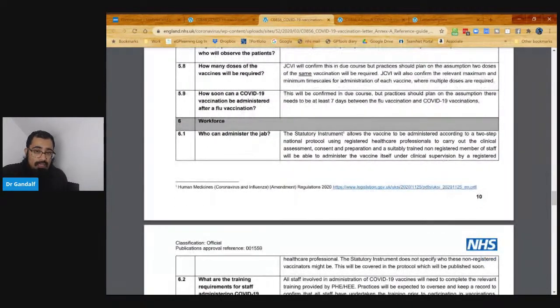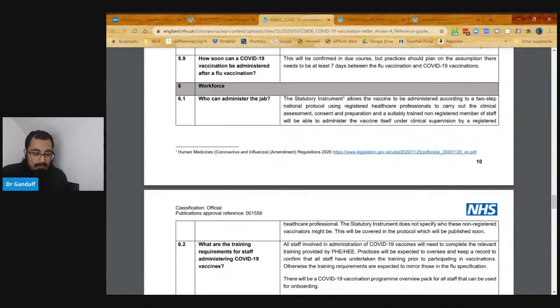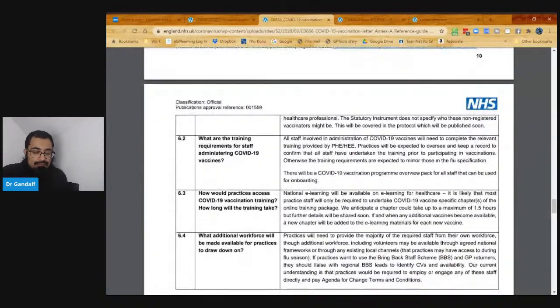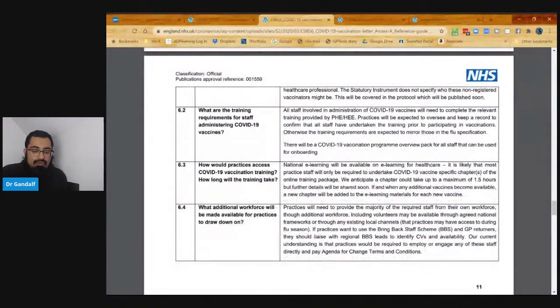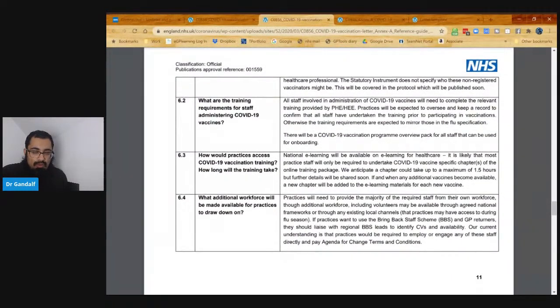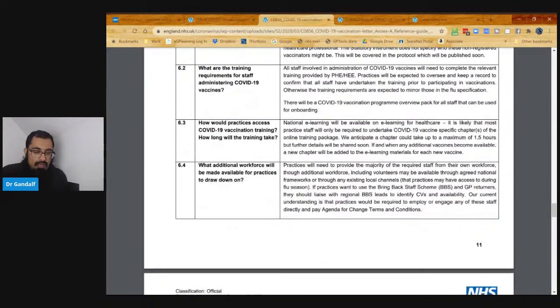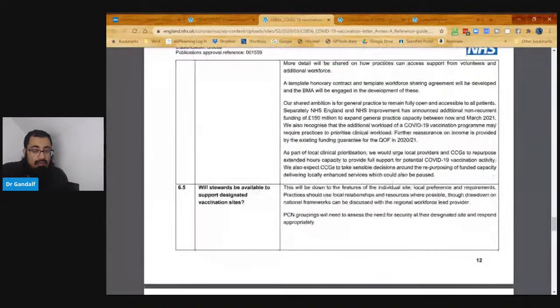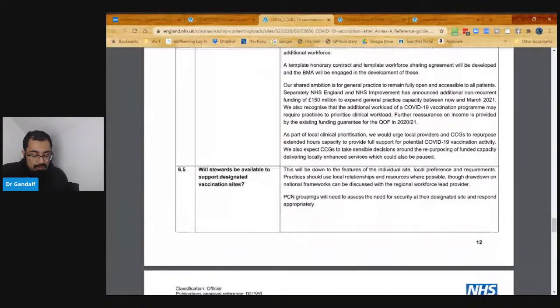It specifies that this can be any registered healthcare professional with the appropriate training, and how that training will happen. The requirements are then listed in the following sections. In terms of what additional workforce will be made available, again, it re-emphasises that the workforce should be coming from primary care, but there are volunteers and potentially bring back GP and return a GP schemes that you can look at. So yeah, not a great deal in that respect.